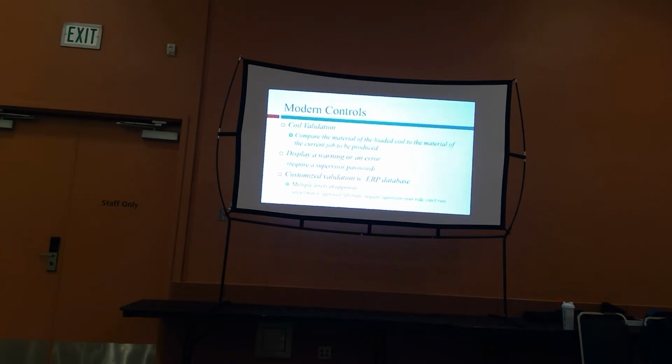And those error warnings, they can require supervisor passwords. They can just be a warning the operator acknowledges. Or we can have what we would call customized validation with the ERP database. So multiple levels. Is it an exact match? Is it an approved substitute? Does it require a supervisor password override? Or can it not run at all?